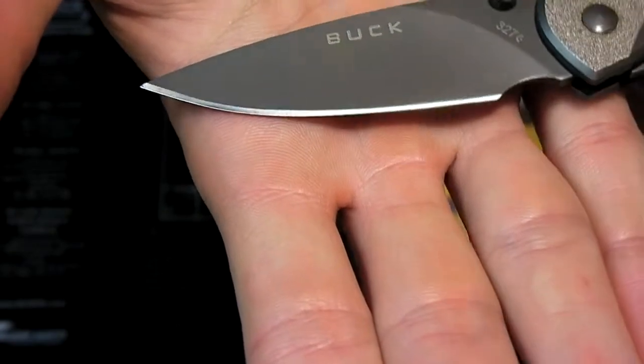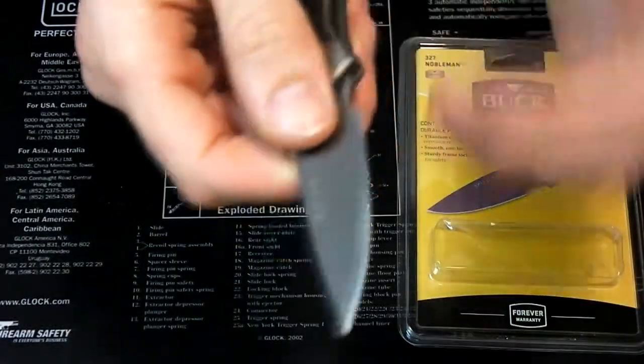There's your blade edge right there. Very sharp out of the box. Very sharp.